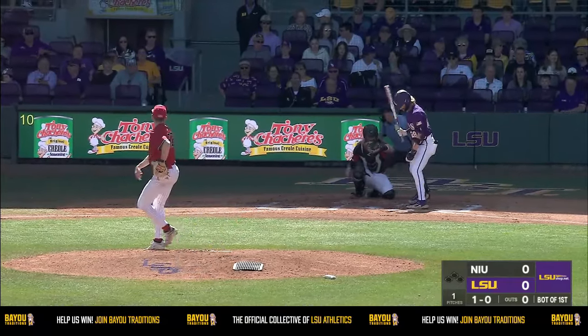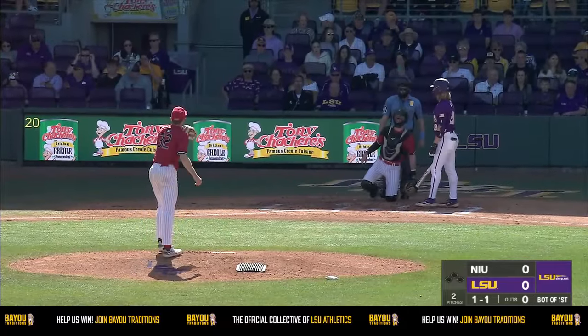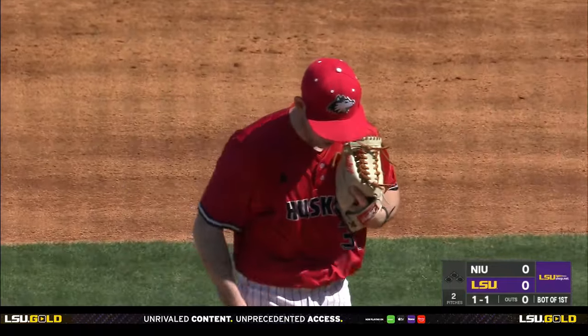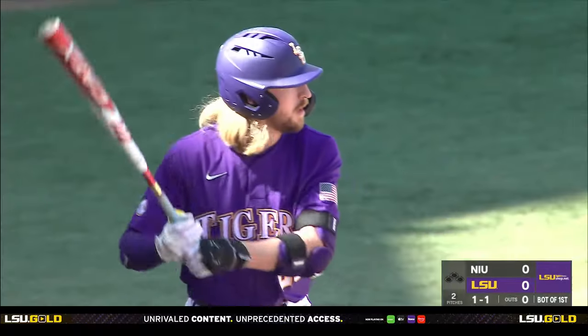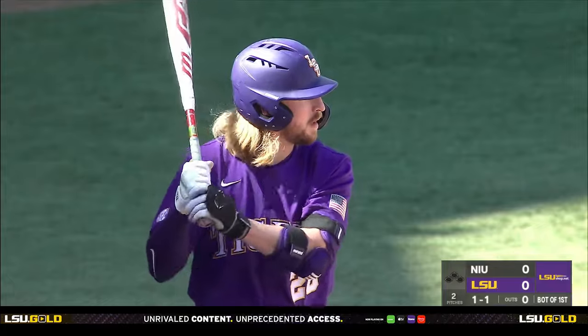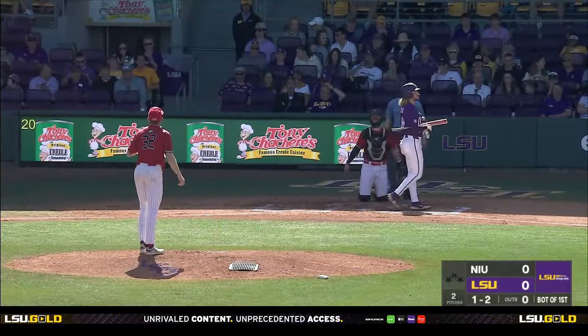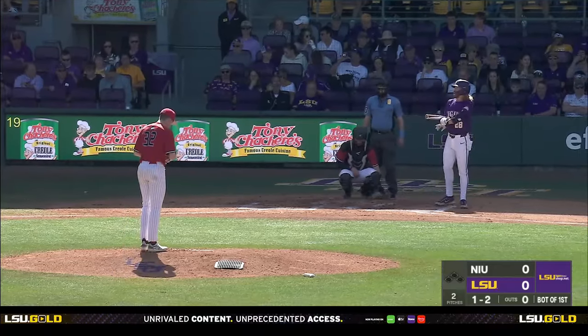Kling awaits. There's a strike. One ball and one strike. Kling batting .313, came into the weekend batting under .200. Here's the 1-1. Swing and a miss. Couldn't get around on that one. Find it. Locate it. It's 1-2.